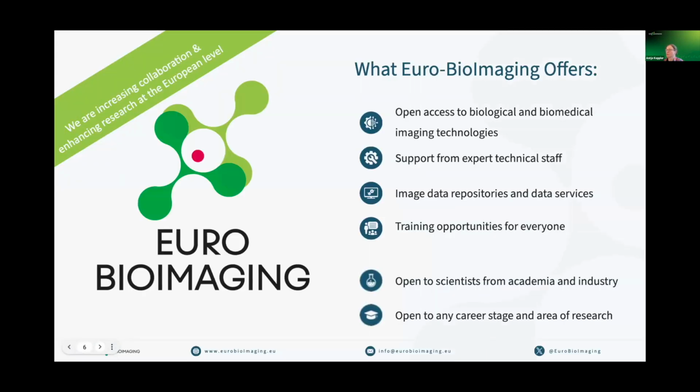So in a nutshell, Euro-Imaging offers open access to more than 120 different biological and biomedical imaging technologies, but also to the support that is provided by the senior experts working at the nodes providing these technologies to you. I would also emphasize that we have services in the domain of image data management, handling, and image analysis services. Our nodes provide many different training opportunities for any kind of training need. We are open to scientists from academia and industry and open to any career stage and any area of research.